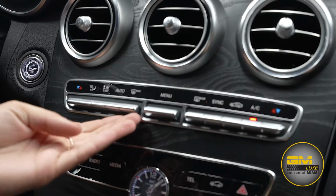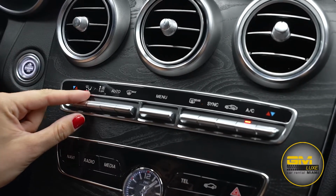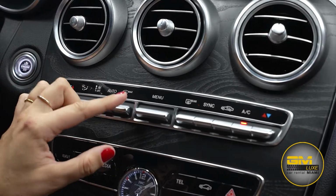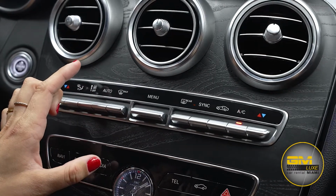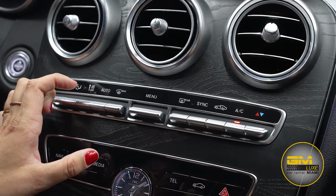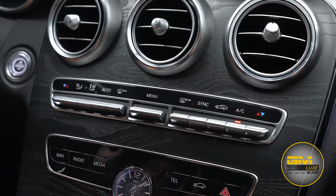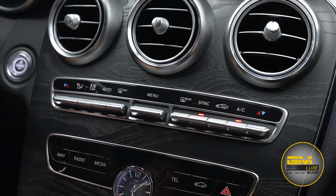And here we have our temperature controls. On the left you control the temperature, here you control where the air is going, then the air strength. If you want to just set it on auto, just press on auto. Then here we have air going to your windshield. Let's say if it's too humid and you need to clear the sweaty windshield, you just press on this. Also, you have a menu button here. If you want to have it synced, from the right side to the driver's side, you just press on sync and the temperature is going to be all controlled by the left side.